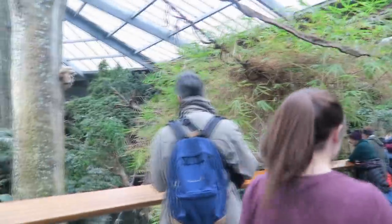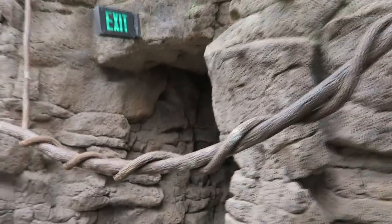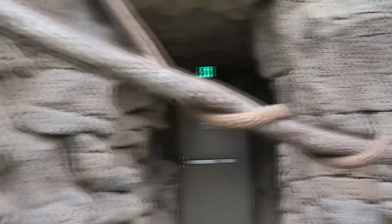Okay, where should we hide? I think we should hide towards the end, if there's any good hiding spots. Wow. We could hide right here, the exit. We were just trying to exit. We're just trying to exit. You know. Get out of here.